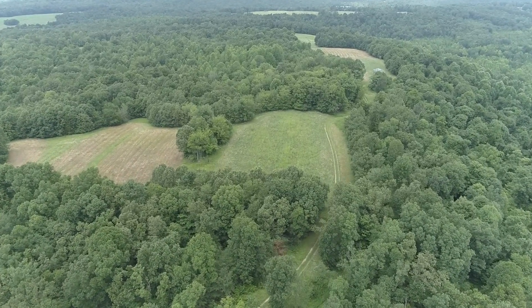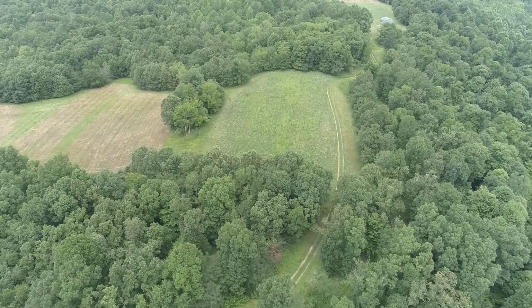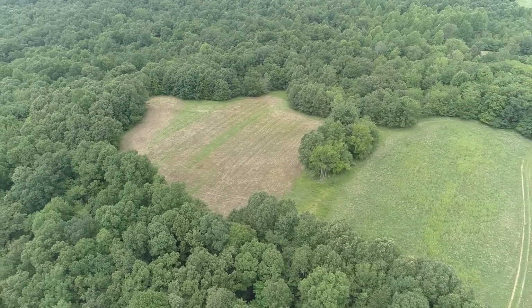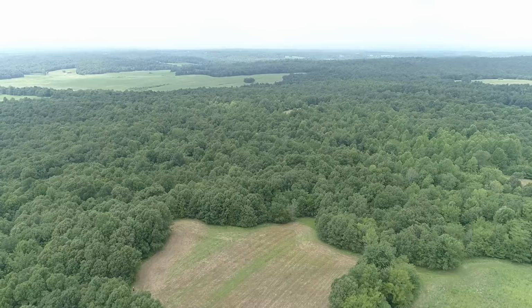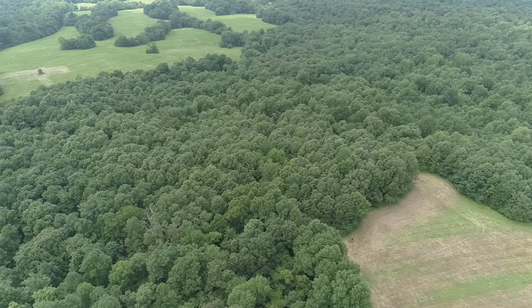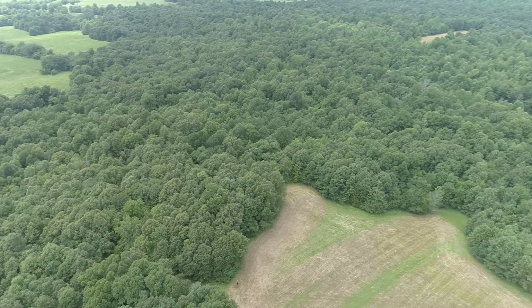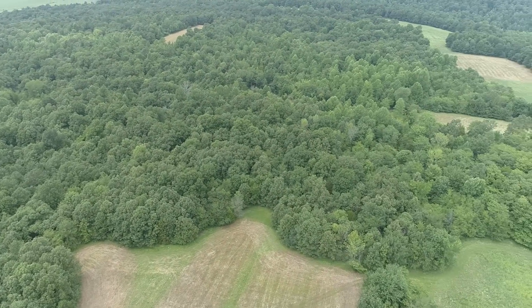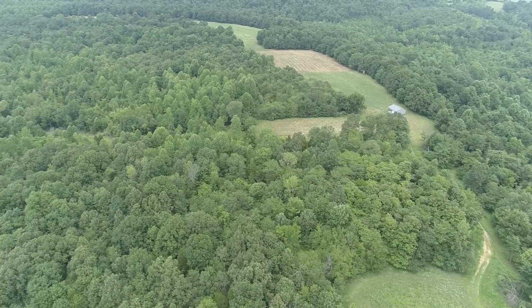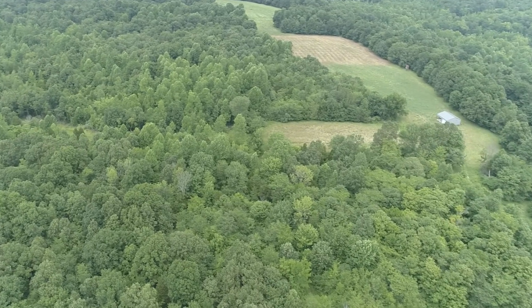So you could see these first two plots here and the surrounding area, you could see how remote it is. This is all hardwoods, and then some of these big fields here on the left, you can't really see them. There they are. They're all turned into crop fields now. And that's right around the border of this property. So there's about 30 acres of tillable here. There's a pole barn over here on the right side.